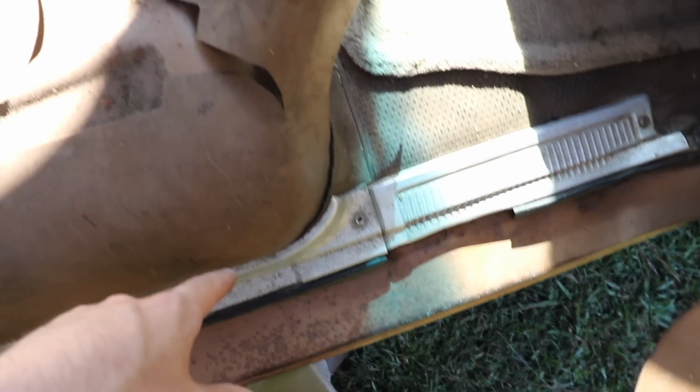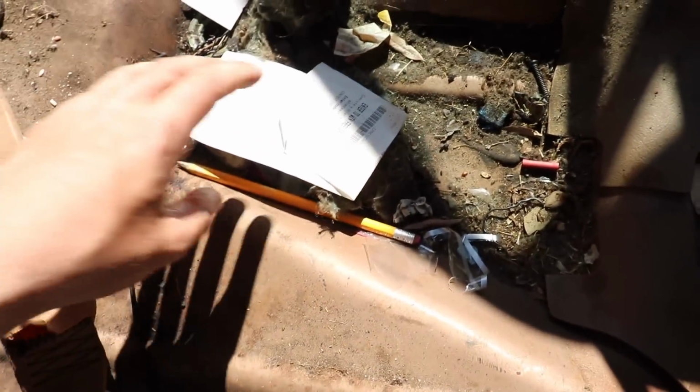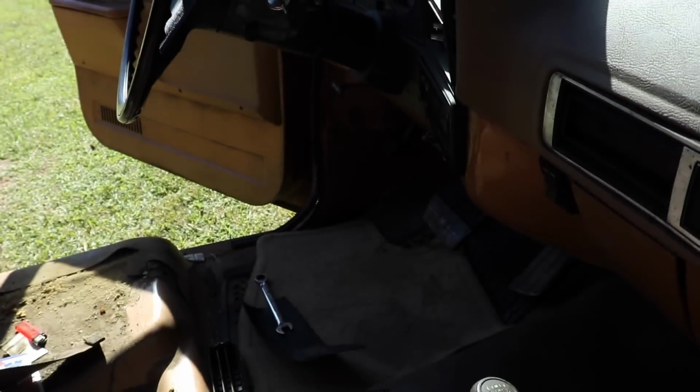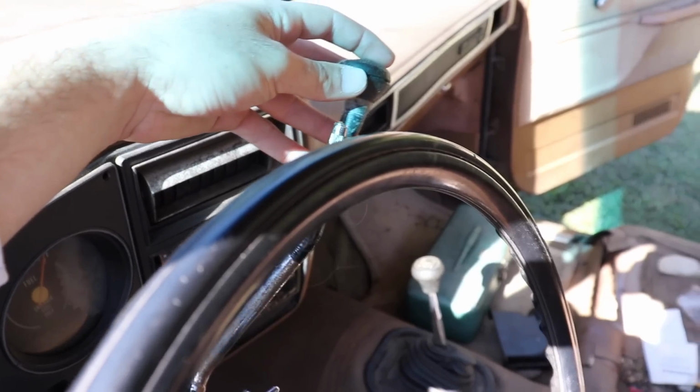But I got all my new weather stripping and everything. I made an order for that. I would try to restore them, but because we're missing that piece, might as well just order new ones. Maybe match them black or tan or something. On this side, what else we got? Is that my gear shifter? Oh hell. You gotta be kidding me.